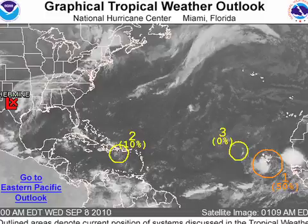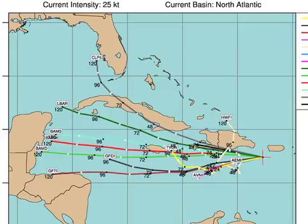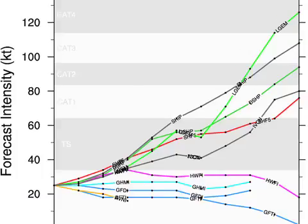We've still got a few models that want to take Gaston and move it over toward the western Caribbean, mainly the BAM set. But it's moving it in the general direction of the Yucatan with ridging, keeping it out of the Gulf. And many of the models do not develop it, the better ones. A few do, though. In fact, there's one that ramps it up to a Category 4. But again, it's almost to the point now where the thing's going to have to prove it to us. We've seen this now for a week, and nothing's happened out there. So we'll keep an eye on that.